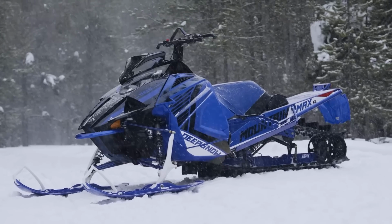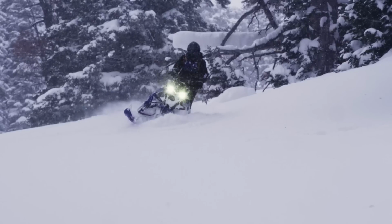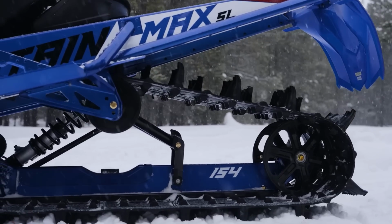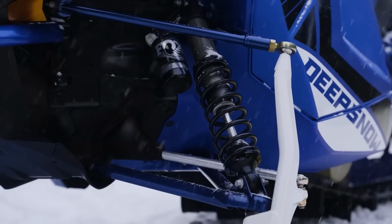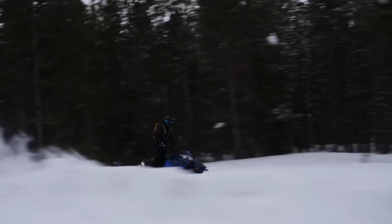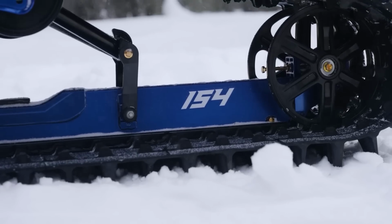No electric start, a shorter seat, and a smaller gas tank prioritize lightweight and lots of traction with the 3-inch lug. All Mountain Max models come with the Fox QS3 front center and rear lockout shocks, potent 794cc 2-stroke engine, and single beam rear skid.